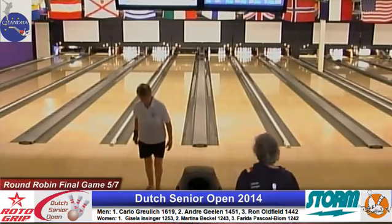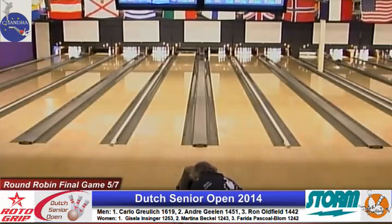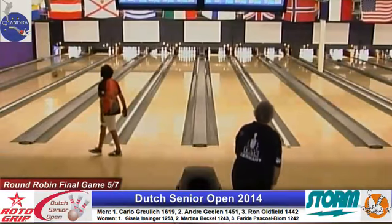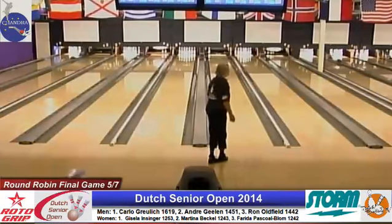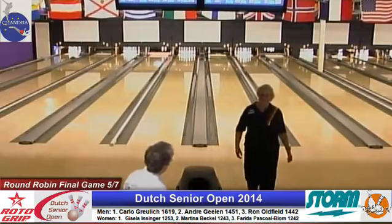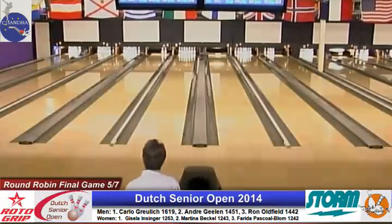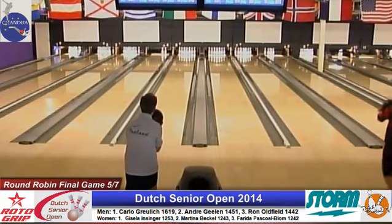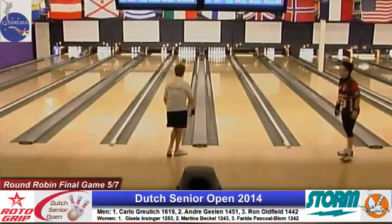And Greulich is again on a 2.79 pace. Well, he's doing very well, very, very well. Again, a strike in the 10th, I see from here, he's playing on 15-16 versus Mo Singleton. And if he strikes out, I think definitely he will win. With two games to go, now he has a 160 pins lead at this moment. And if he strikes out, I have to check the number two, André Galen, what is he doing now?